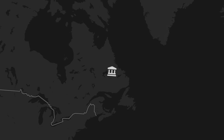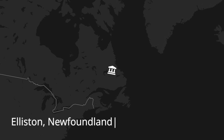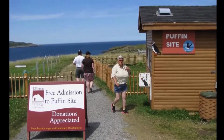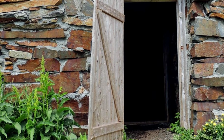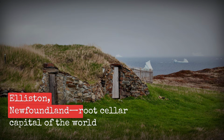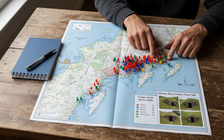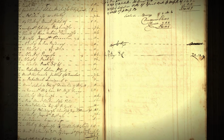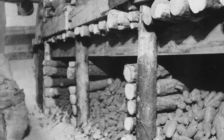Now let us cross the Atlantic, to a small town on the northeastern tip of Newfoundland, on the Bonavista Peninsula. The town is called Elliston, and it holds a title that sounds impossible until you understand the history. Elliston, Newfoundland is the root cellar capital of the world. A team of researchers from Memorial University catalogued 135 root cellars within the boundaries of this single small community. The earliest documented cellars date to 1839, nearly 200 years ago.